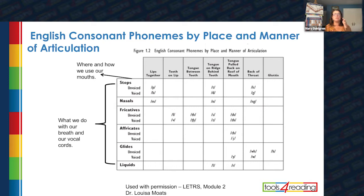And you'll notice on the chart here, we have across the top how the consonants are organized. These are just the consonants here. I'll show you the vowels in a few minutes, but where and how we use our mouths. So with your lips together, your teeth on your lips, your tongue between your teeth, the tongue pulled back on the ridge behind your teeth, the tongue pulled back on the roof of the mouth. We produce sounds by lifting our tongue or airflow through the back of our throat, and then we have one sound that comes all the way down from our glottal area. We also have what we do with our breath and our vocal cords along the side there: stops, nasals, fricatives, affricates, glides, and liquids. I told you guys this was a lot of information all at once, but I'm going to show you.